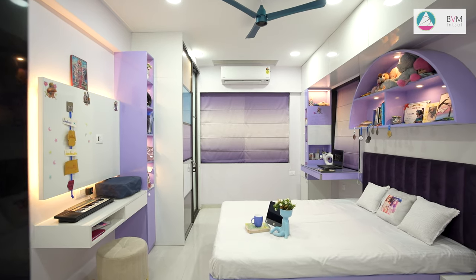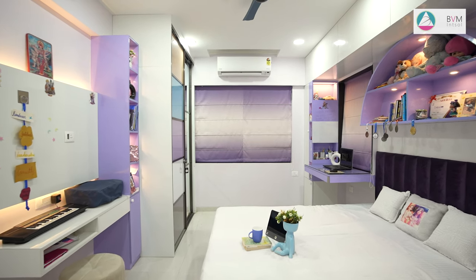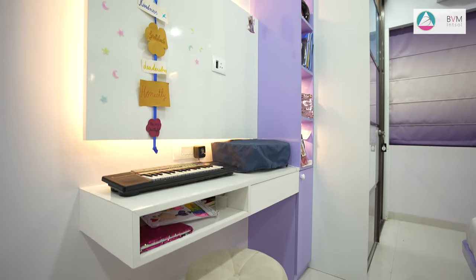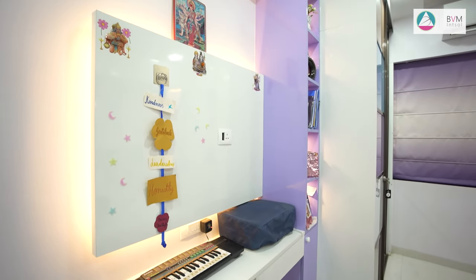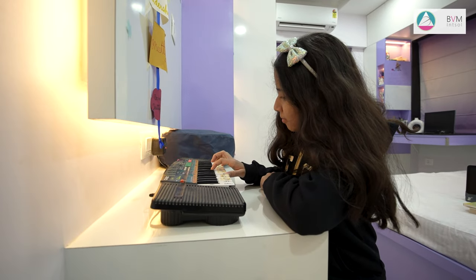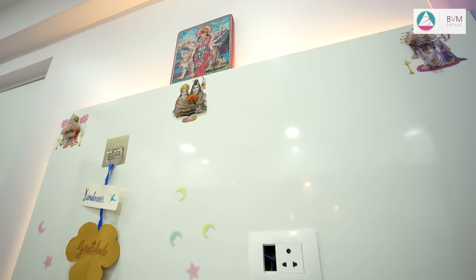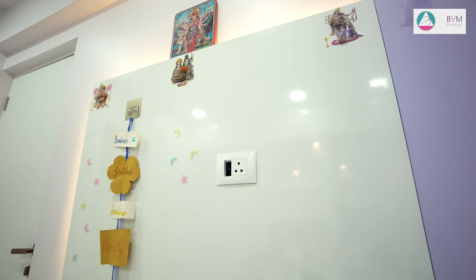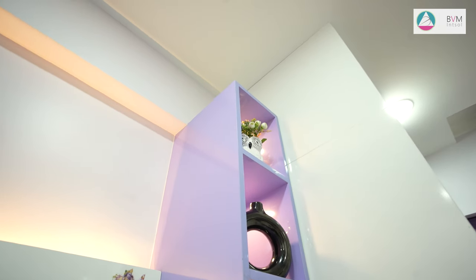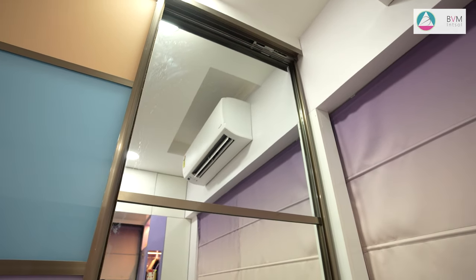The TV unit with floating drawers in front of the bed serves a dual purpose, not only providing storage and organization for entertainment essentials, but also doubling as a versatile instrument playing table for your daughter's Casio. This multifunctional design maximizes space efficiency in the bedroom while ensuring that she can comfortably enjoy her musical pursuit. Adding another vertical storage unit beside the TV unit is a smart move to ensure that she has ample space to organize her belongings.